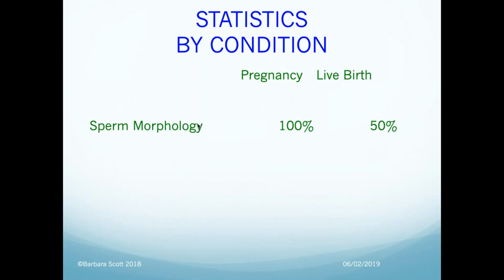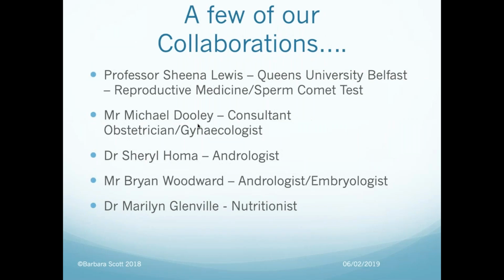And we just looked at some of the male conditions. So morphology, 100% pregnancy rate, but only a 50% live birth rate, and very similar with motility. My feeling is that when we did this, we didn't know an awful lot about sperm DNA fragmentation, and now we do. And I think the success rates would be quite different now because we understand so much more about male fertility. So I would love to repeat that to see what happens, because I think there'd be quite a difference.